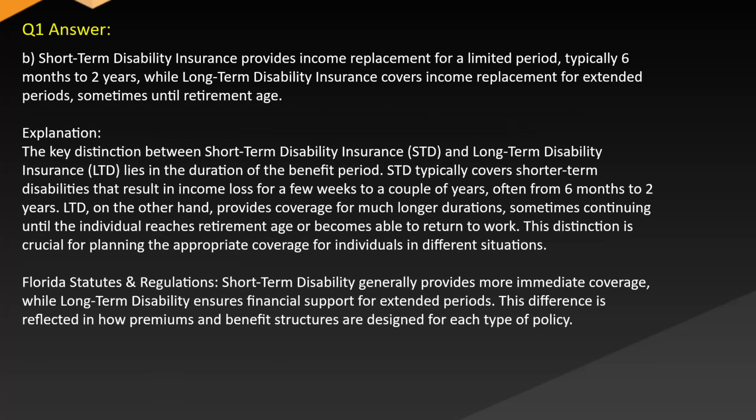Answer: B. Short-term disability insurance provides income replacement for a limited period, typically 6 months to 2 years, while long-term disability insurance covers income replacement for extended periods, sometimes until retirement age. Explanation: the key distinction between short-term disability insurance (STD) and long-term disability insurance (LTD) lies in the duration of the benefit period. STD typically covers shorter-term disabilities that result in income loss for a few weeks to a couple of years, often from 6 months to 2 years.